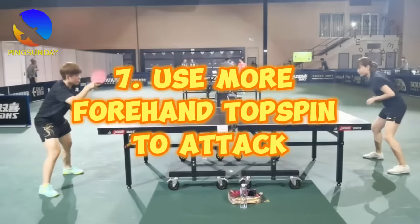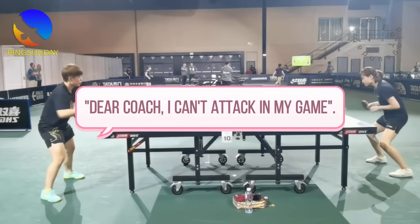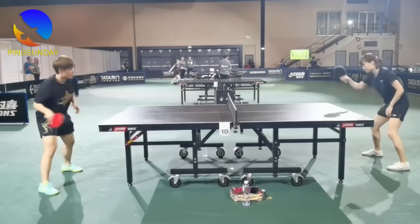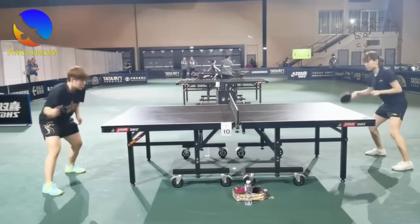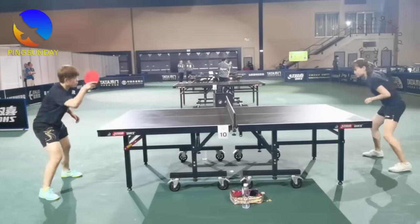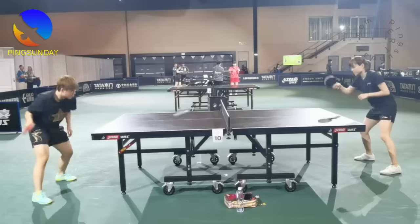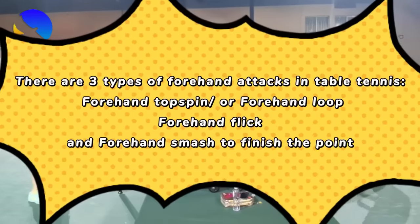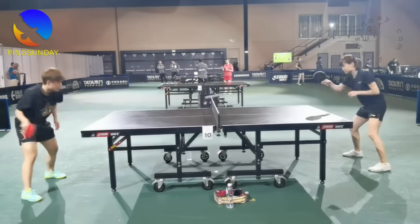Seven, use more forehand topspin to attack. Some beginners ask me, dear coach, I can't attack in my game. Yes, you're right. You can't win with only your backhand push, right? The easiest way to win the point in table tennis is to do the forehand attack. There are three types of forehand attacks in table tennis: forehand topspin or forehand loop, forehand flick, and forehand smash to finish the point.